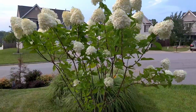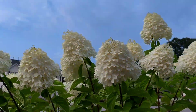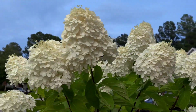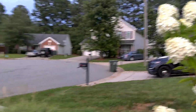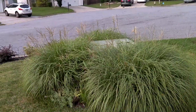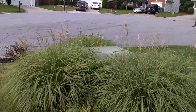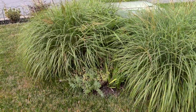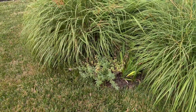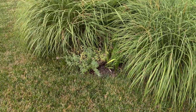Swinging up to the front, I have another Limelight Tree on standard, doing great. Its blooms are looking so lovely. I love this bright white color. Ooh, I'm so excited. My fountain grasses are doing well, you guys. The box is almost completely disguised, which is what I was going for. And it's also starting to put out some of its plumes. I do have a lavender tucked in here that I got on clearance that is trying to rehab itself. I probably need to give it a cut back, which I'll do after this video.